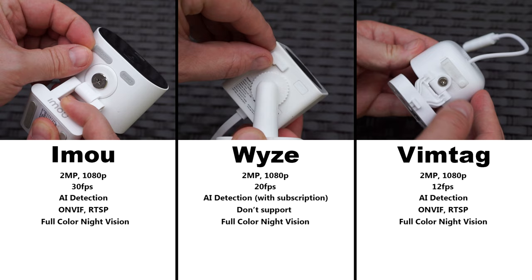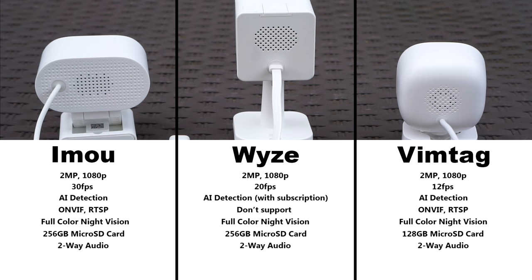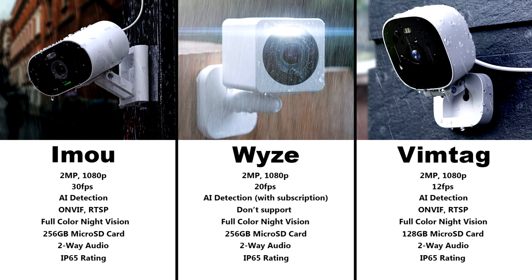The Imou and the Wyze support up to a 256GB microSD card, while the Vimtag only supports 128GB. You can talk and listen through all the cameras since they all have a microphone and a speaker for two-way audio. And all the cameras are made for outdoor use and come with an IP65 rating, which means they should be weatherproof. Okay, let's have a look at some recordings.